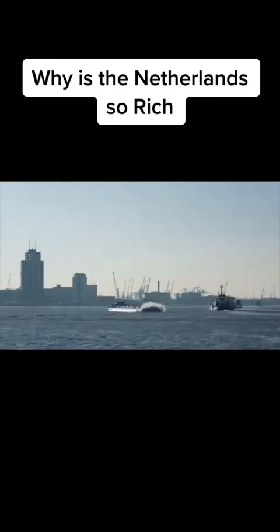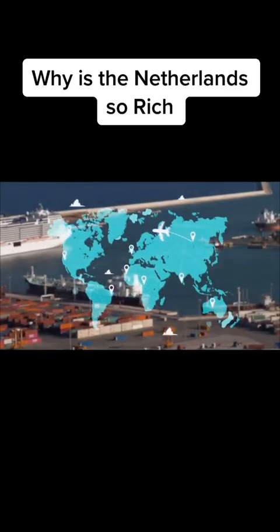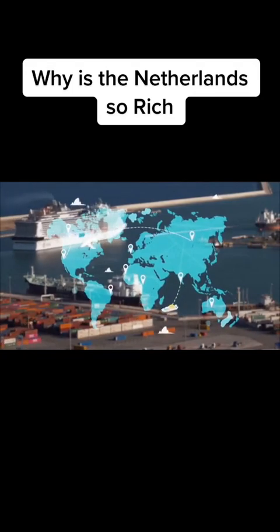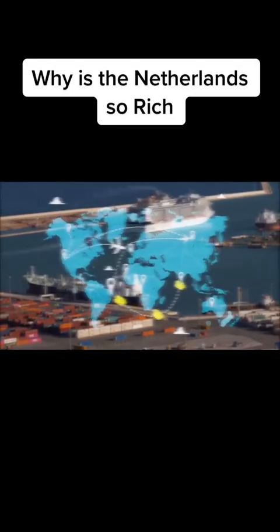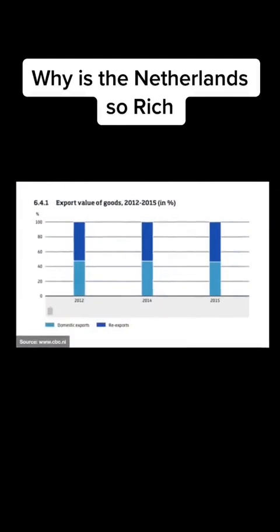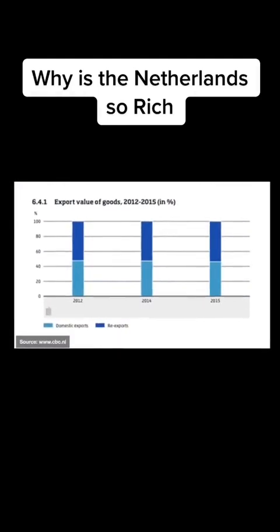About 60% of the products that enter the Netherlands leave the country within a short time in the form of re-exports. This is known as the Rotterdam effect, referring to the Dutch port mentioned at the beginning. For some countries, it is faster and cheaper to import through the Dutch port. In 2015, less than half of the exports corresponded to domestic exports.